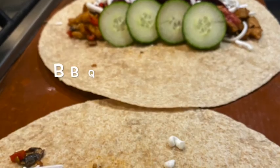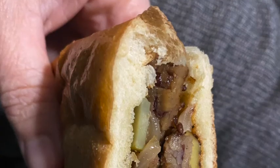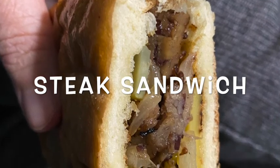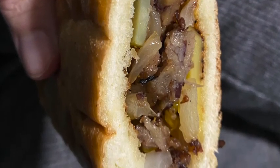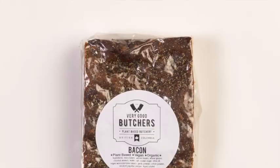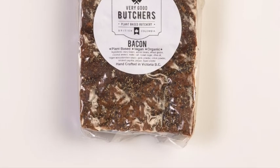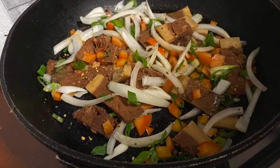For lunch, often I make wraps or sandwiches. They're just really handy for traveling, an easy portable meal. There are so many possibilities now for vegan sandwiches, now that there's so many products on the market. This is one of my favorites though, the Very Good Butcher in Victoria. So I just roast some of the meat with veggies and then wrap it up.